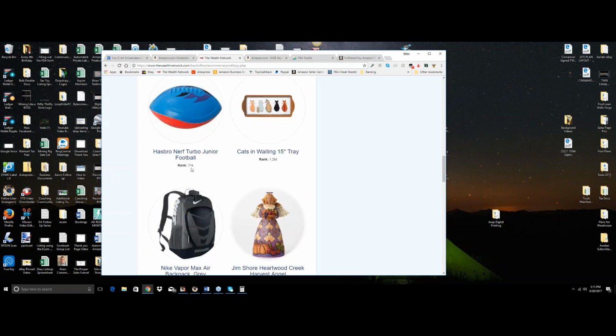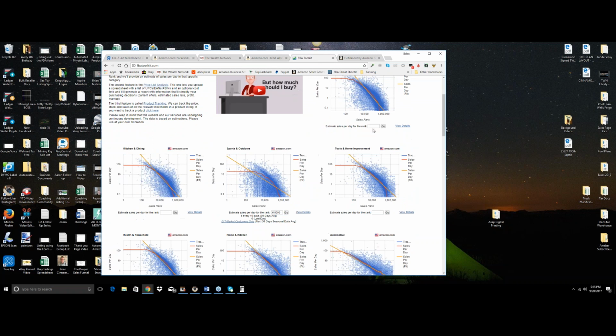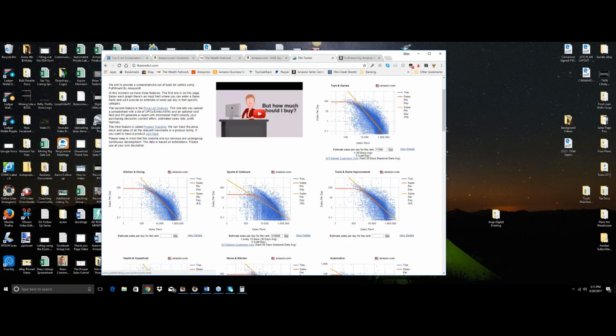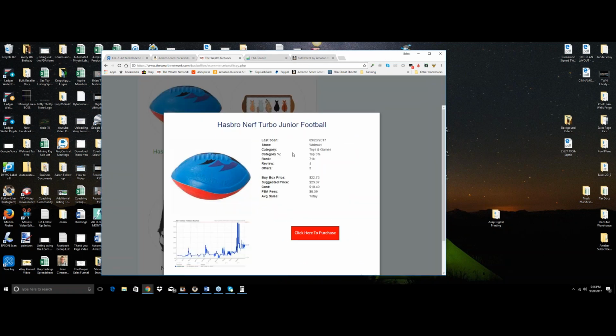Let's see, this one, 71K. Here, we'll just go through this one real quick. So this is in toys and games, top 3%, ranked 71,000 in toys and games, right? So let's go back to the toys and games. 71,000 on this product. Estimated sales per day, 1 out of 30 days, which doesn't make any sense because ranked 71,000. The last day, 3. But then if we go over, hang on, let's open this up.